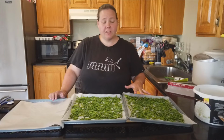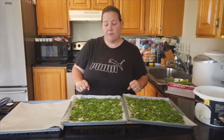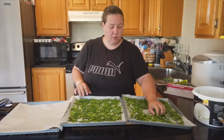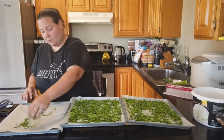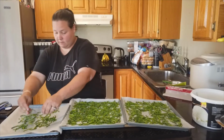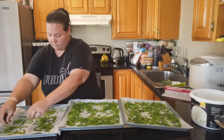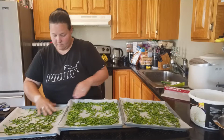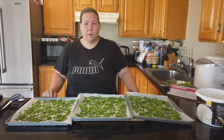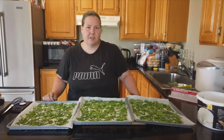So after spreading everything out between these 2 trays, I'm actually going to add a 3rd and just take some off of each. They're a little bit crowded, and I want them to be able to dry really well, so we're just going to take some and spread them on this tray. Our 3 trays are all ready to go. We're going to take them out to the garage, get them loaded into our dehydrator, and get them started.